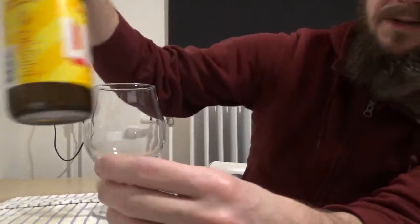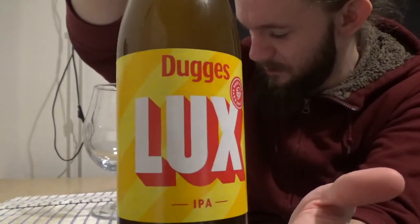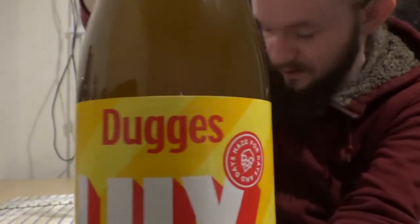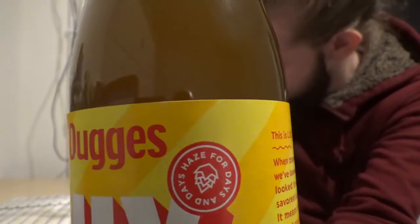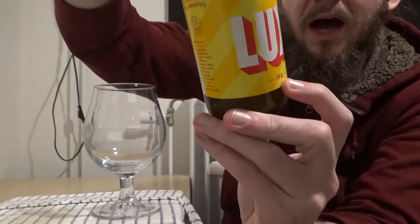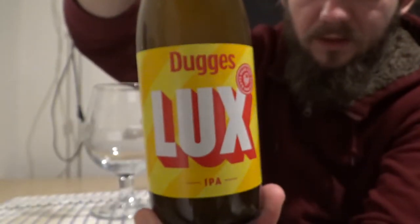So yeah, let's get on and actually have a taste of this beer then. As you can see, the artwork on this one is quite similar to what you'll find on a number of Dugges beers. This little text up here, this is the main Dugges symbol. There you can see on the side there, it says this one is Haze for Days and Days. There's also another one of the Dugges Bryggeri symbols there as well. But yeah, 6% New England IPA, this one.